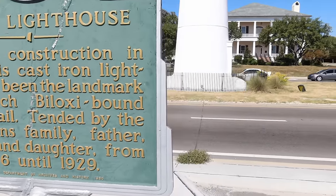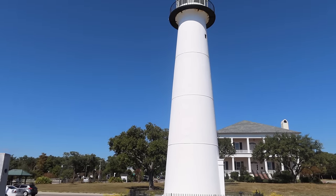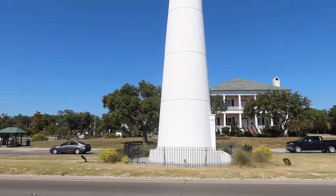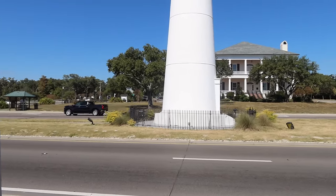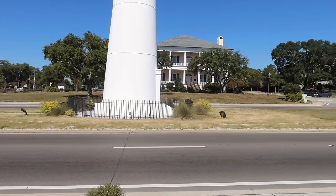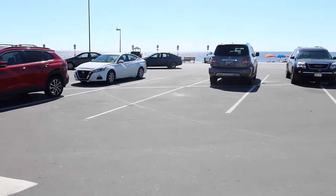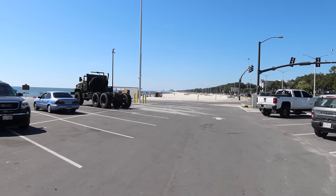I was reading that it has survived every hurricane, including Katrina. Cast iron construction, though, that might have something to do with it. Clearly it is really sturdy. But anyway, this is one of the landmarks of Biloxi, and it is, of course, right here on the coast. Give you some views. You see that white sand beach.